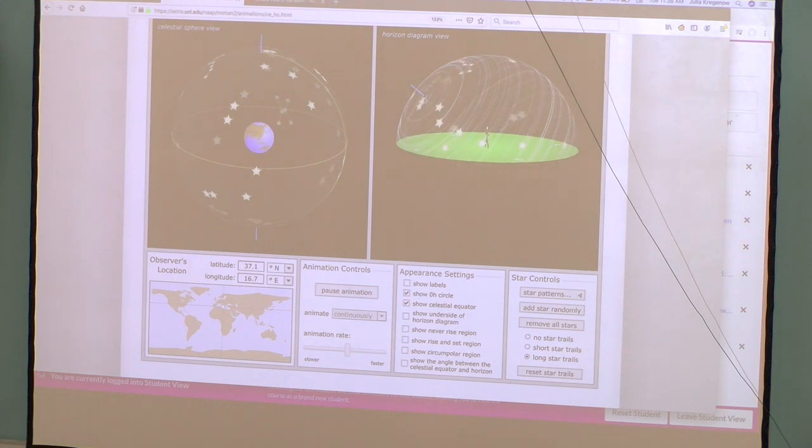Notice that star B, like some of the other stars in the sky, the ones that are close to the celestial pole, they are in what's called the circumpolar region, which means their full star trail falls above the horizon for this observer. Star A is in a region where at least part of its star trail falls below the horizon, and that is the rise and set region here, which will be highlighted in light gray. Let me dim the lights so you can see these regions better.